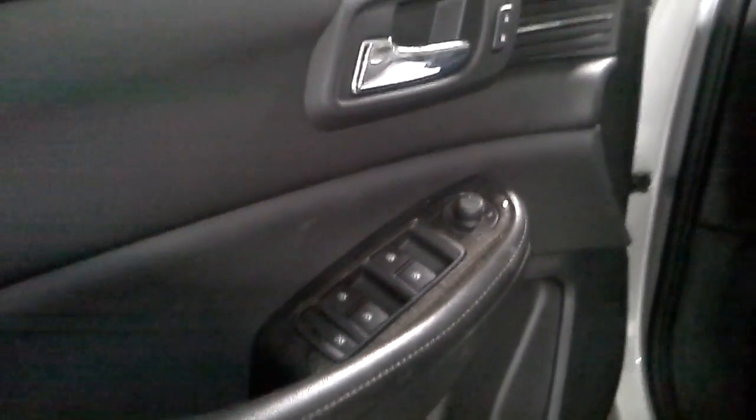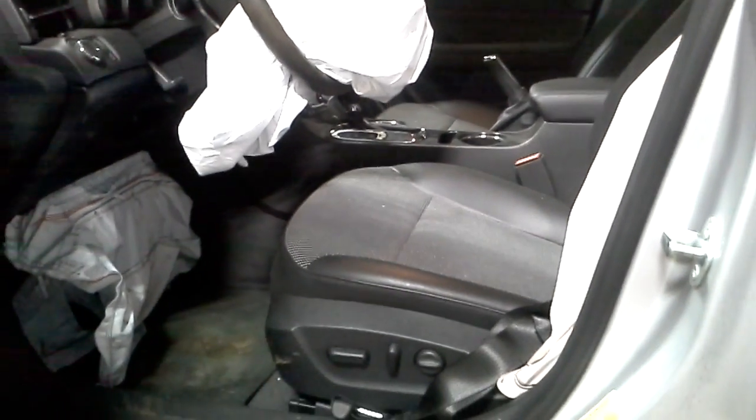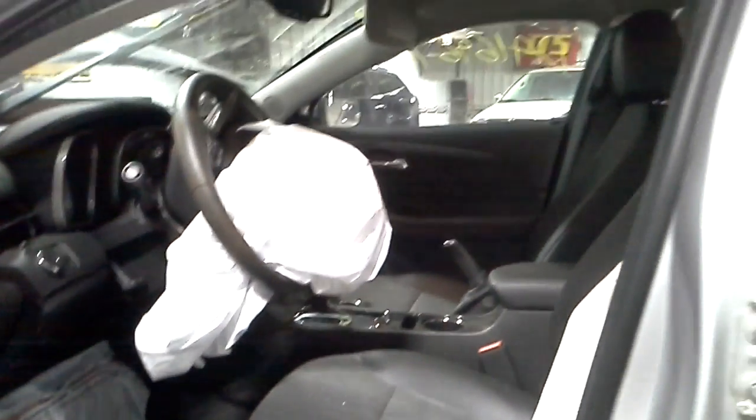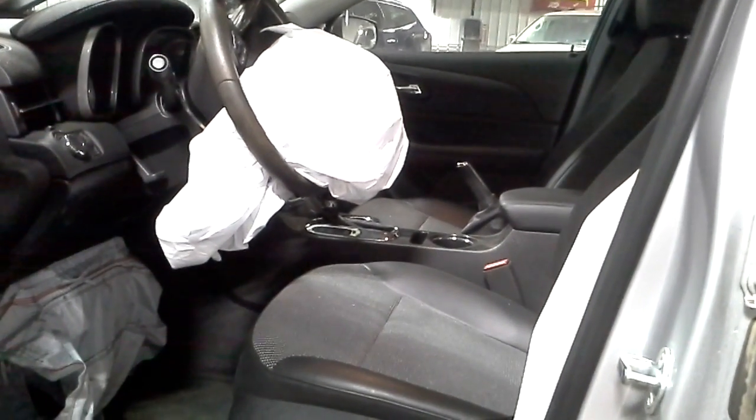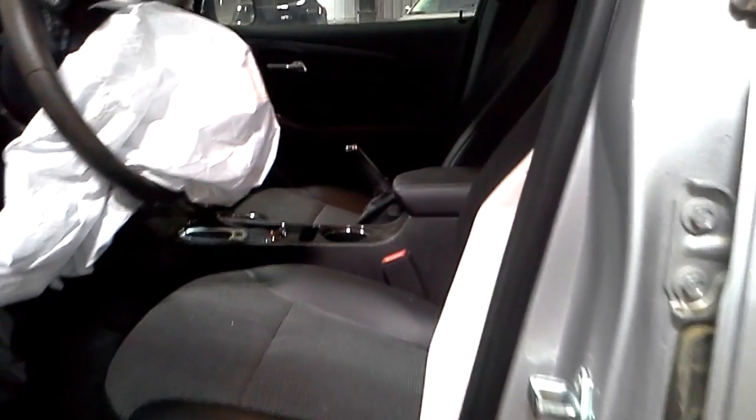Inside, power windows, power locks, power mirrors, black cloth power seats. Both roof bags are down, knee bags on the left side, wheel bag, left side front seat, and rear seat airbags are all out.